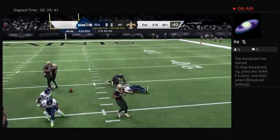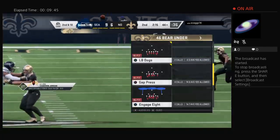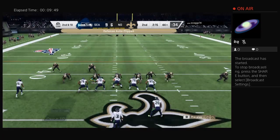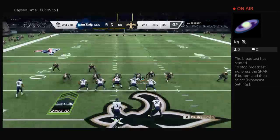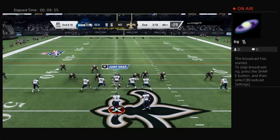And now a throw on first down there, but it's incomplete. Brandon, it looked like he had his hands on it for a moment, but let's face it, that was going to be a tough catch all the way because of the presence of the defense right there as he was trying to haul it in. Yeah, nice job to force the incompletion.